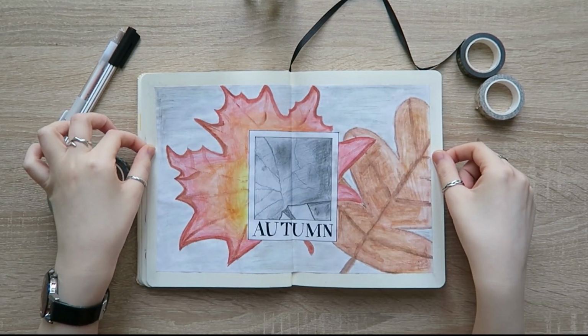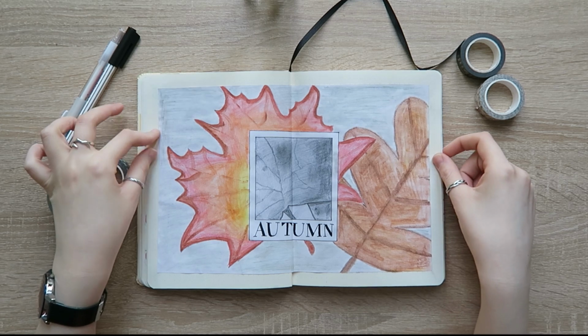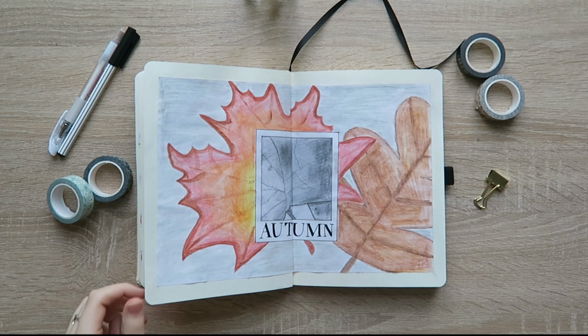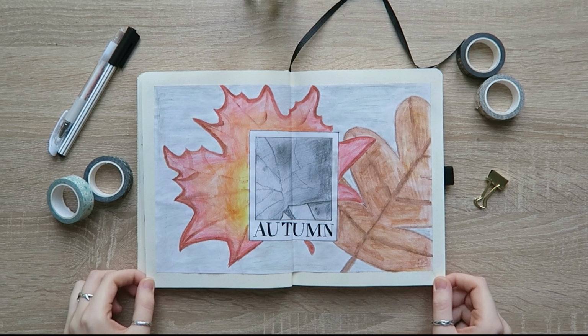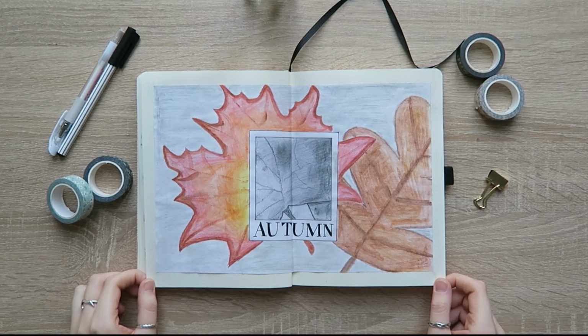Here comes another seasonal spread. It's my autumn spread, and I also genuinely really love this one. It's also an idea that I got from Pinterest, but I just love this so much.